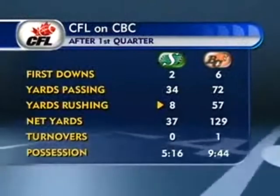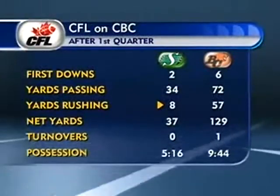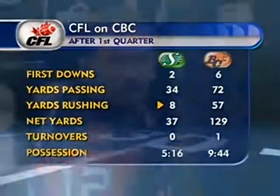Paul McCallum with a 21-yard field goal. Luka Kanji with a 40-yarder, the only points so far in the game. Yeah, Double D being very, very efficient. Dave Dickinson, 8 of 10 for 66 yards. Got 4 rushes for 37. He's used 6 different receivers in this game.